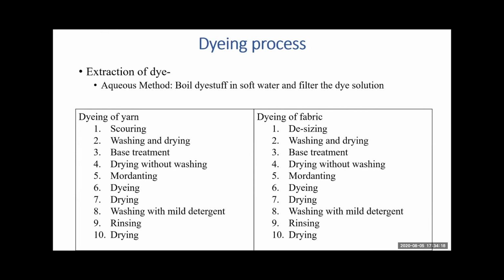And the previous day, just soak it in water, with a material liquor ratio of 1:5 or so. If you are taking 1 kg of fabric, take 200 grams of this myrobalan and soak in water the previous day. Next day, just crush the ingredients and take the extract. After taking the extract, again pour water over the myrobalan granules, crush by hand again, and take the extract.